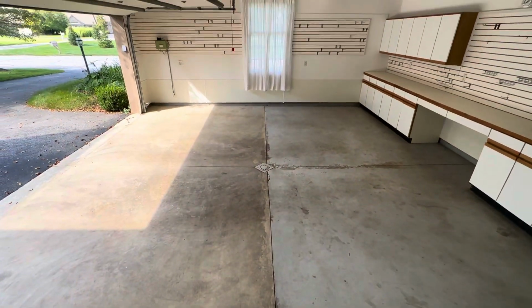Now, skipping over to the other side of the house, you're going to have your laundry room slash mud room right off your large two-car garage, which comes with a wash tub, a built-in ironing board, and plenty of cabinet space. Also, off of this, you're going to have your staircase leading up to the second level, so let's go take a look up there.